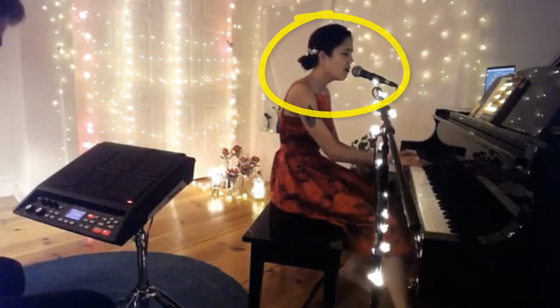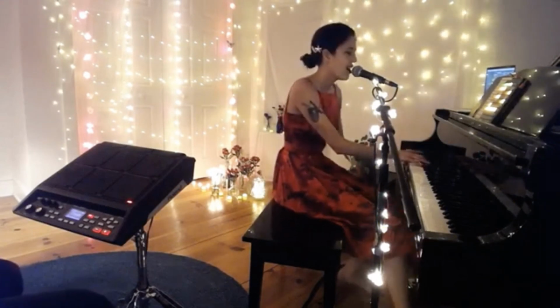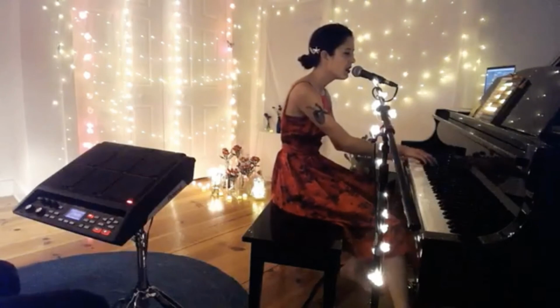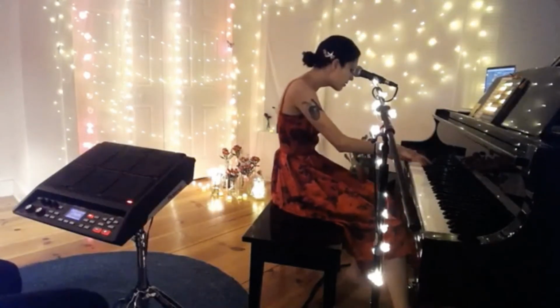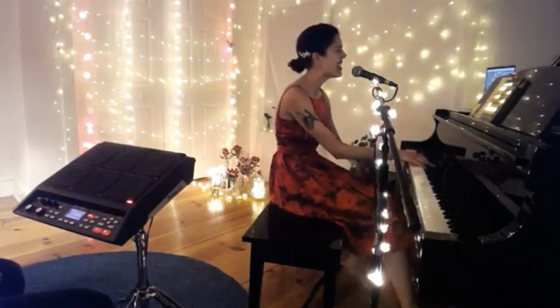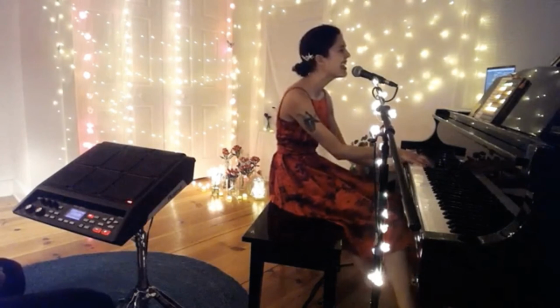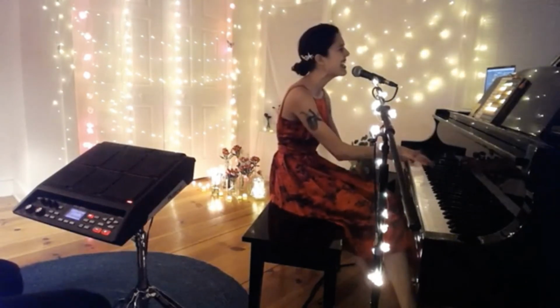So now we've got her voice, the piano, and you can tell that the piano mic is pretty close to the strings because it's a close miking sound. You've got the drum thing, and in a second the vocals from the iPad are going to come back in. So that means that somewhere off camera they have a mixer. Notice now there's an effect on her voice, also done through the mixer.